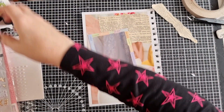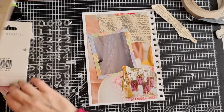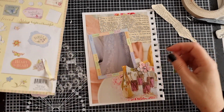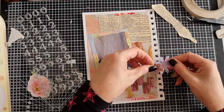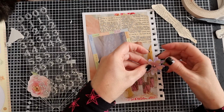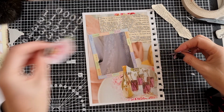Excuse me. Right, now where was that little rose? Because we do have this little pink rose. Or I do have some of these flowers. I could kind of, because these grow, flowers grow, don't they? I do have the rose.